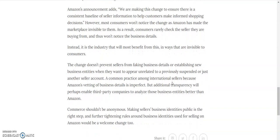So Amazon has come under fire a lot in recent years for not doing enough to protect sellers and protect brands. So here's kind of one step in the right direction. Amazon's announcement adds, "We are making this change to ensure there is a consistent baseline of seller information to help customers make informed shopping decisions." However, most consumers won't notice a change as Amazon has made the marketplace invisible to them. As a result, consumers rarely check the seller they are buying from and thus won't notice the business details page.